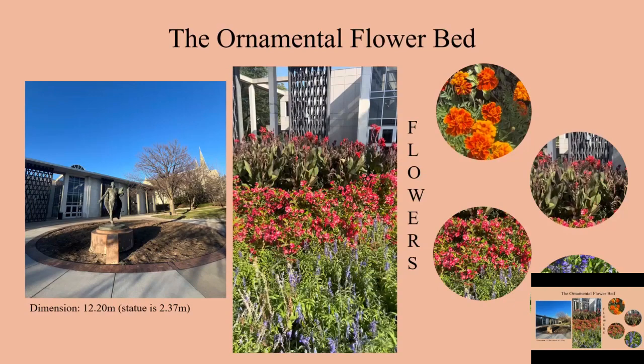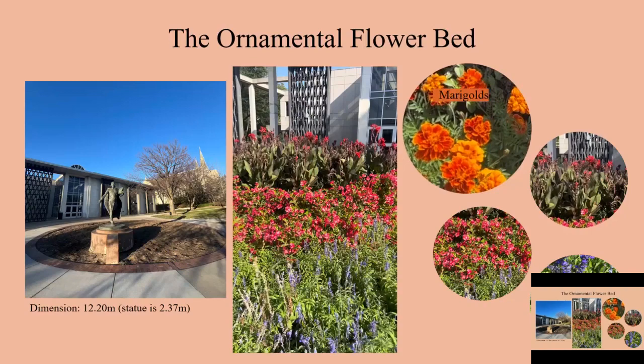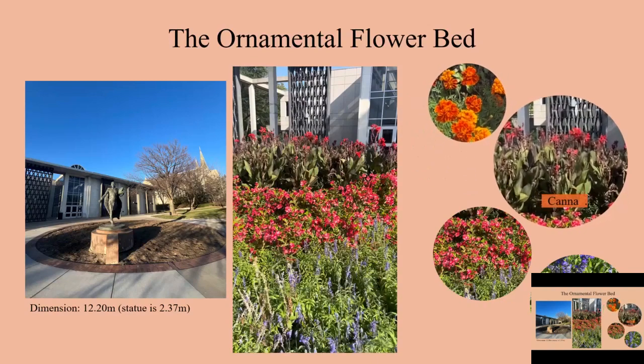And then in the ornamental flower beds, the flowers that they had were the marigolds. So the marigolds mainly attracted skippers and honeybees. The skippers loved them. You would mainly find them there hanging out. Next up is the canna. The canna was just there for looks. People even call them plastic flowers. They don't really attract anything.